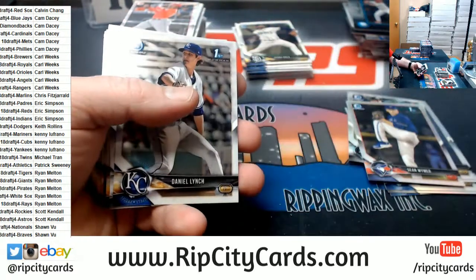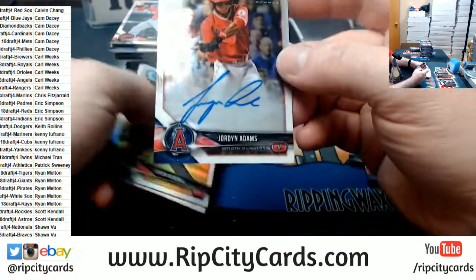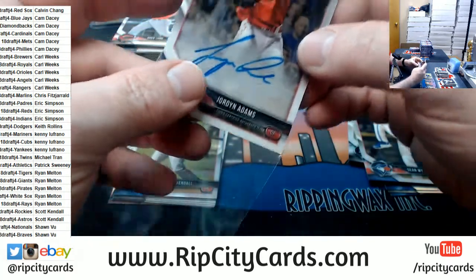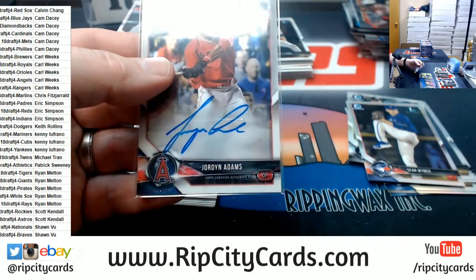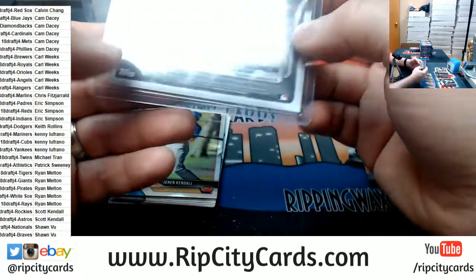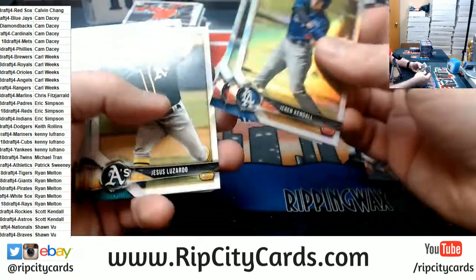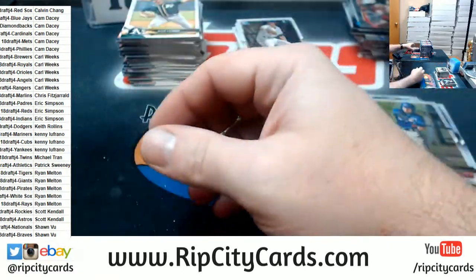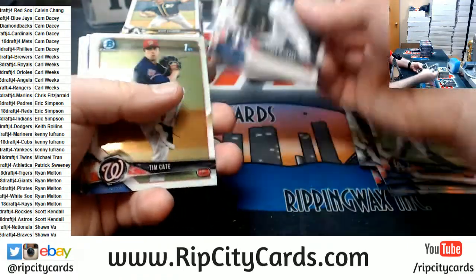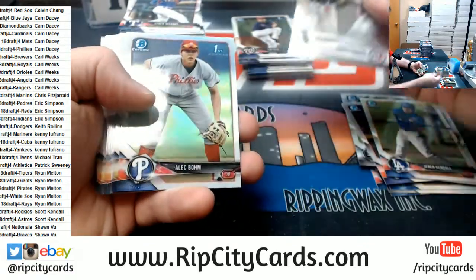Kelly, Diamondbacks, paper to 499, and a Jordan Adams for the Angels. Nice card. Nice card. That's a Diaz to 250, Orioles.